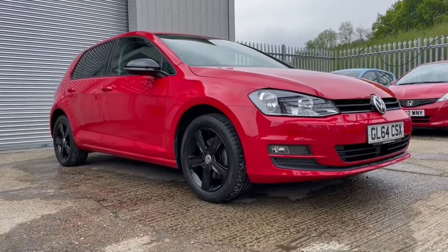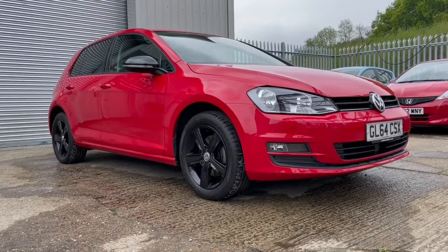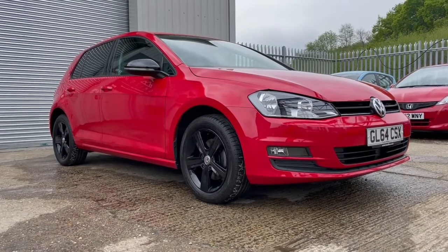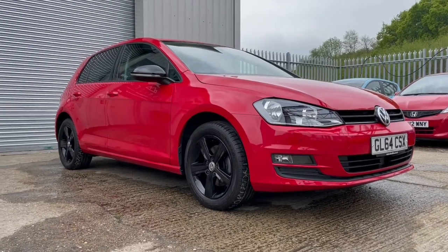We'll walk you around the car in a minute so you can see its condition, but I think it's fair to say it is immaculate throughout. It really is a very, very lovely vehicle.